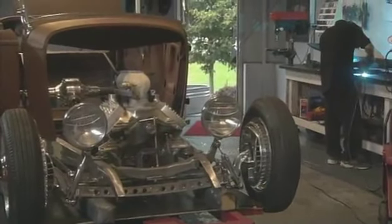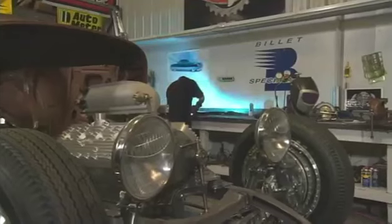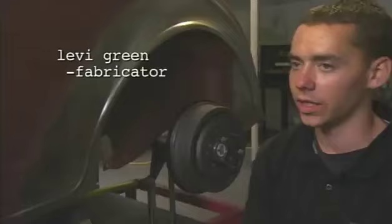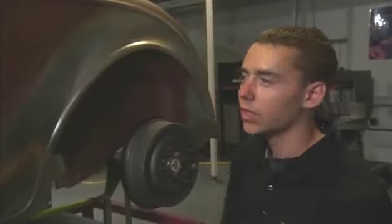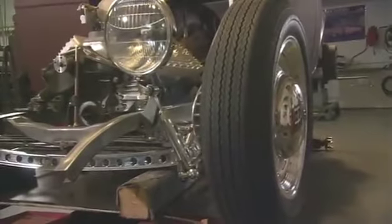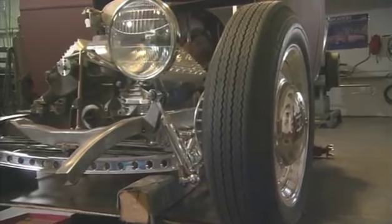Levi gets back to work on his custom '32 Roadster. Well, this car's been lowered about 4 inches compared to a stock '32 Ford. So in order to do that, we had to cut out this whole wheel well area here and move it up 2 inches for the wheel to look right in there. And we're using really big wheels, 19-inch wheels in the back. And the wheels are really neat because they look like steel wheels, but they're made out of billet aluminum.